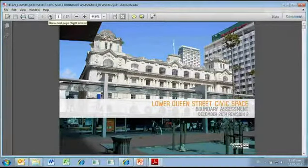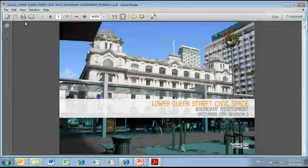Understanding the sensitivity of this particular project, we sought to have that work peer reviewed by Gale Architects, and they confirmed that the methodology we had applied and also the final conclusion was both valid and supportable.